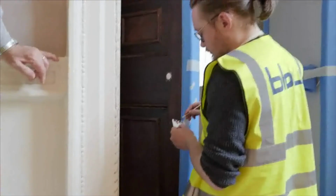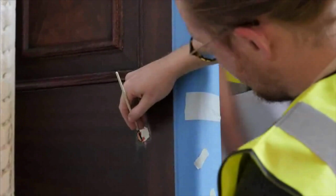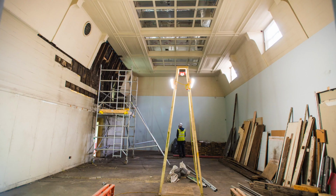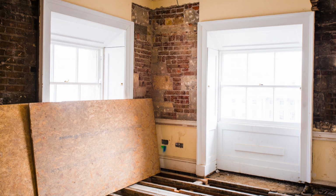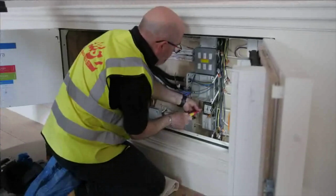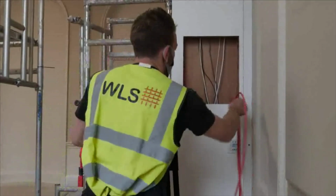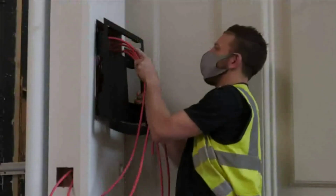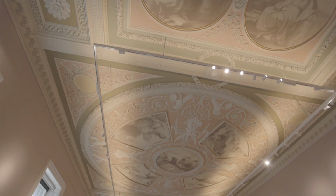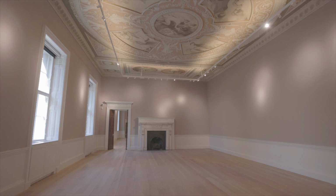There are restorative acts which require traditional craftsmen to restore things like the wood grain doors or the historic lath and plaster. And then there's a combination of that with very contemporary construction. One of the aspects of the project which is really critical is how do you integrate all of the contemporary services and operational requirements for a really high quality gallery without everybody seeing that work.